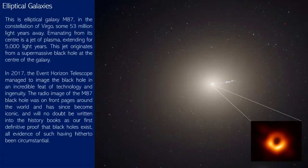This is elliptical galaxy M87 in the constellation of Virgo, some 53 million light-years away. Emanating from its centre is a jet of plasma extending for 5,000 light-years. This jet originates from a supermassive black hole at the centre of the galaxy. In 2017, the Event Horizon Telescope managed to image the black hole in an incredible feat of technology and ingenuity.